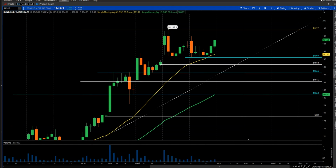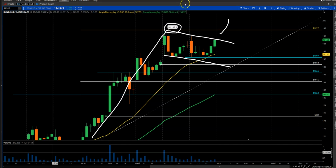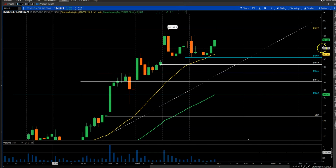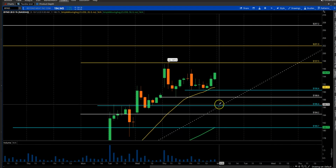Okay, so what pops out quickly is this sort of trend or flaggish kind of pattern here. So if we move back up above this 197.5, 196, there could be a lot of stop losses for the people who are short this stock against the high. They could buy back and fuel this rally a little bit more and take it all the way above 200 to 201.9, which is its next weekly resistance, right?